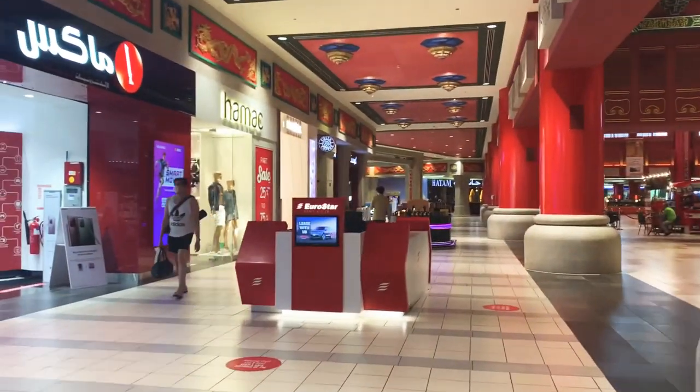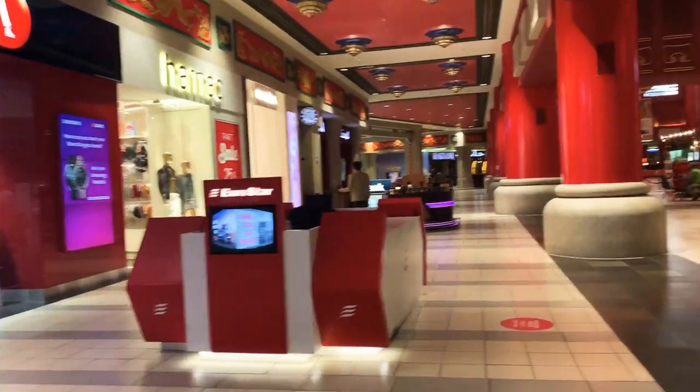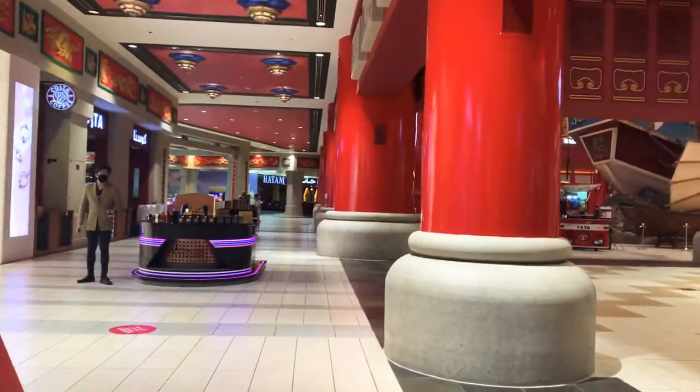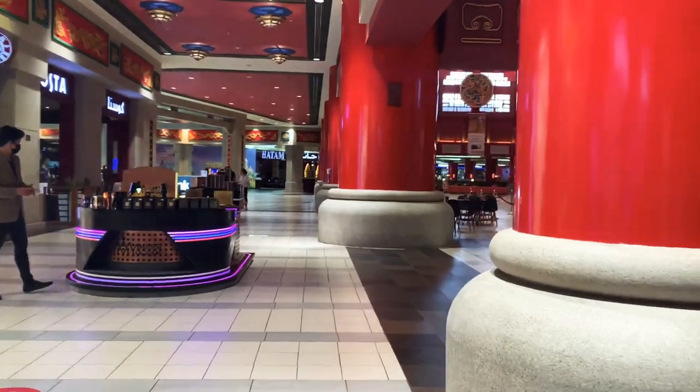China Court is home to the NOVO Cinema, the Ibn Battuta Mall movie theater. It offers 21 screens, including the first IMAX cinema in Dubai.